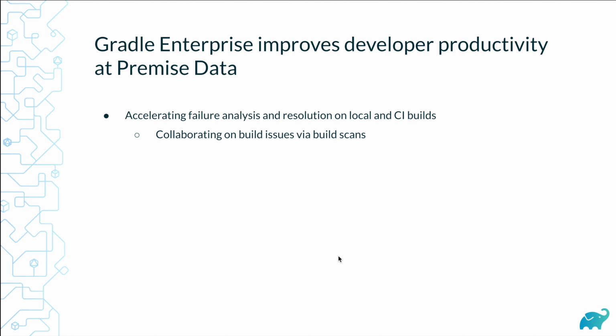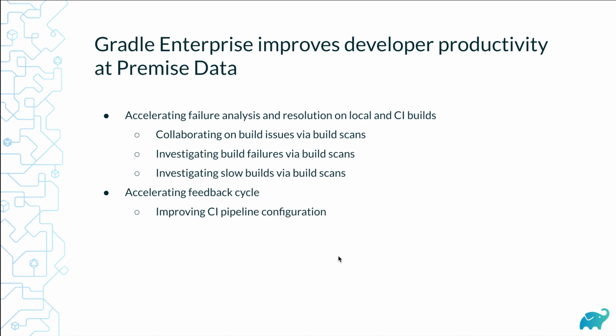Next is the acceleration of the feedback cycle. This was big for us because our initial CI pipeline configuration wasn't ideal, and some of the tools were outdated. Our Gradle tools were like 2 years out of date, and as a result, you can imagine we weren't leveraging some of the up-to-date acceleration technologies that the Gradle team was making available to us. Next, there's the diagnosing and improving of the build cache performance, which is something we did with the experiments courtesy of the Gradle Enterprise team.